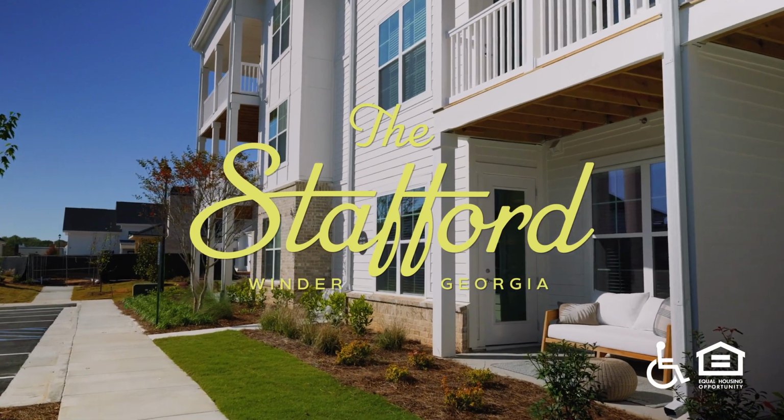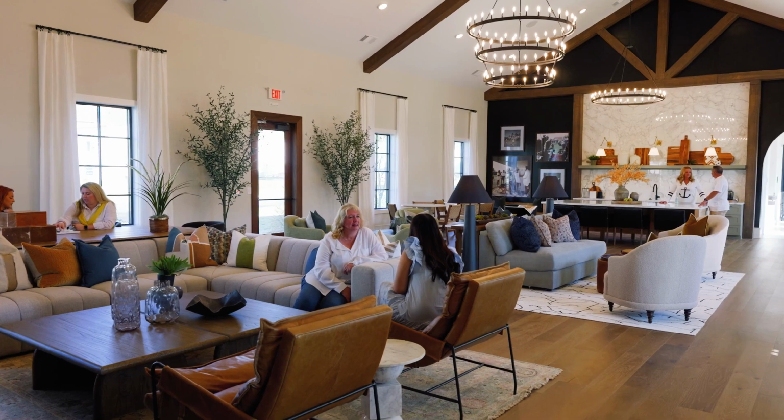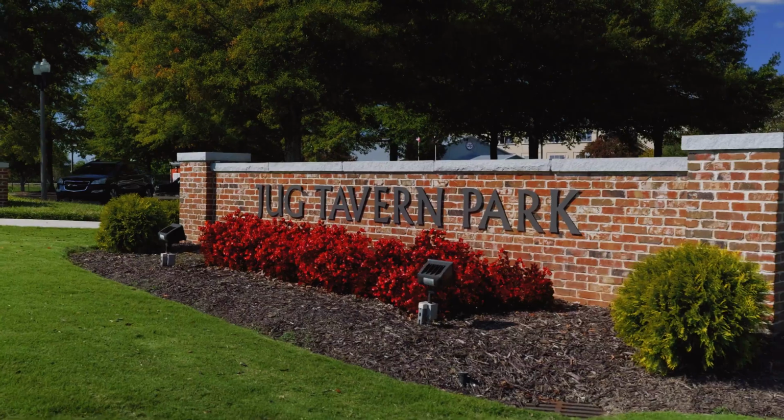Title: The Stafford. Winder, Georgia. The three-story facade of the apartment complex is presented. It is set back from the parking lot and features porches and balconies reminiscent of the Old South.